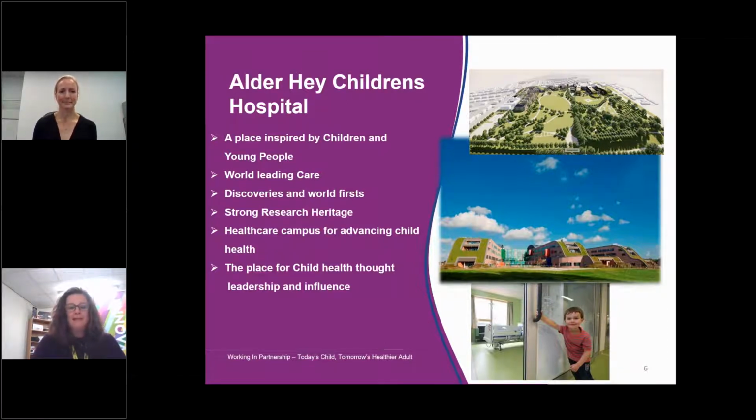We've always been a very innovative and strong research-driven hospital, and we are now creating a real campus for advancing child health. So not just our innovation centre based here within the basement of the hospital, we have a leading research institute, but also we're building a campus where we can work with an ecosystem of companies and suppliers, all focused on how we improve today's child and create tomorrow's healthier adult.